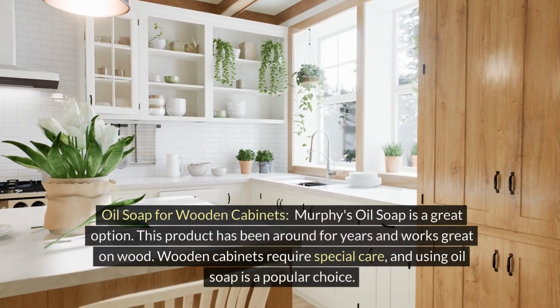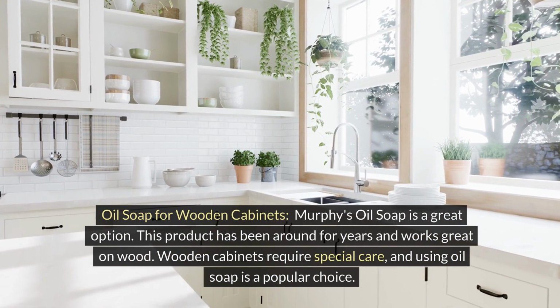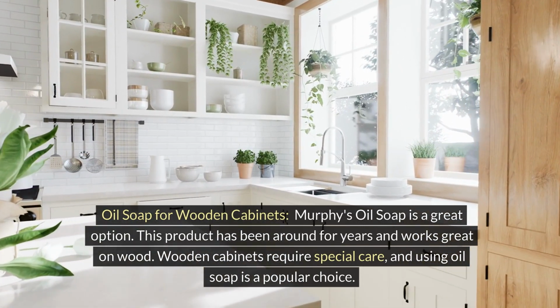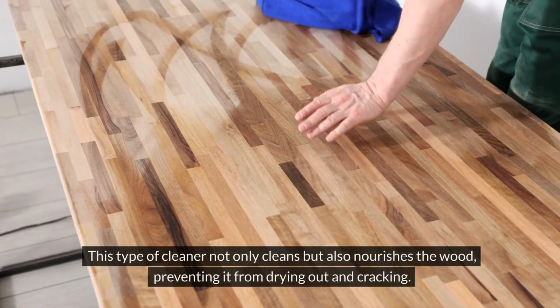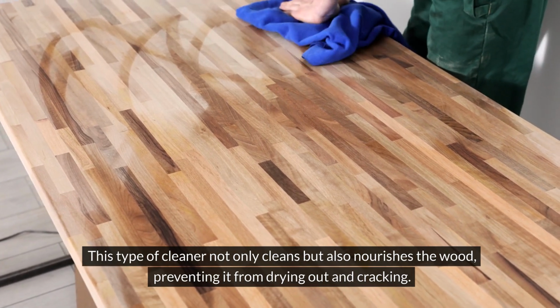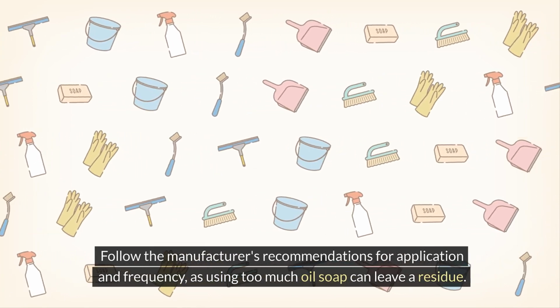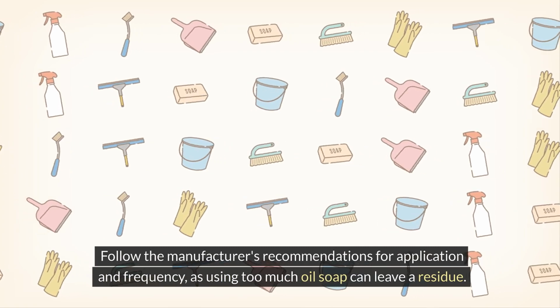Oil soap for wooden cabinets. Murphy's oil soap is a great option. This product has been around for years and works great on wood. Wooden cabinets require special care, and using oil soap is a popular choice. This type of cleaner not only cleans but also nourishes the wood, preventing it from drying out and cracking. Follow the manufacturer's recommendations for application and frequency, as using too much oil soap can leave a residue.